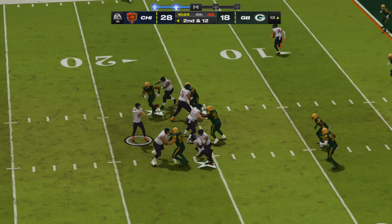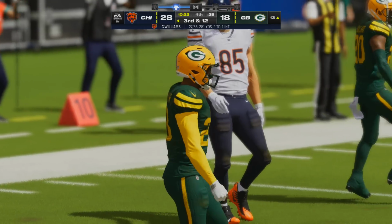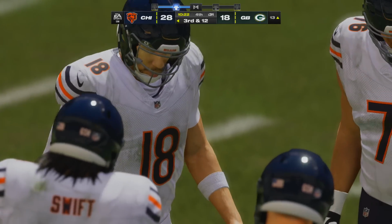Looking to throw, Williams, toward the end zone, but that's going to wind up incomplete. That was a touchdown if he could have hung on. Instead, it was a well-timed collision to jar that one free.